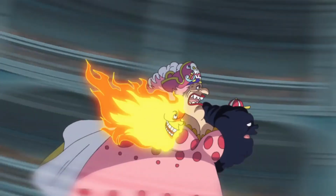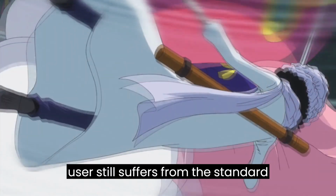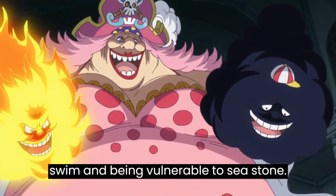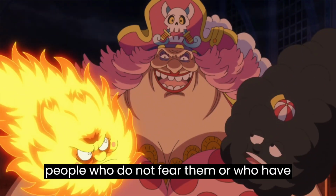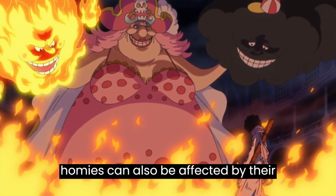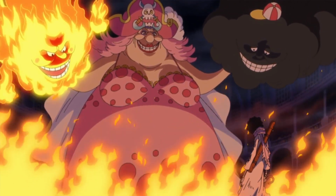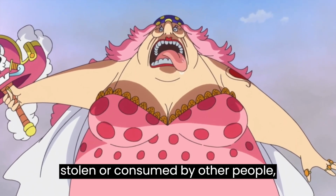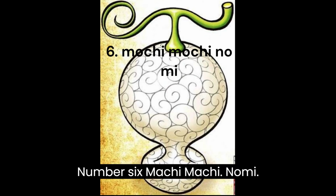The fruit has some drawbacks and weaknesses as well. The user still suffers from the standard devil fruit weakness of being unable to swim and being vulnerable to sea stone. The user also cannot extract souls from people who do not fear them or who have strong willpower. The user's homies can also be affected by their mood or emotions, and can be weakened or destroyed by water or fire. The user's soul fragments can also be stolen or consumed by other people, which can reduce their lifespan or power.